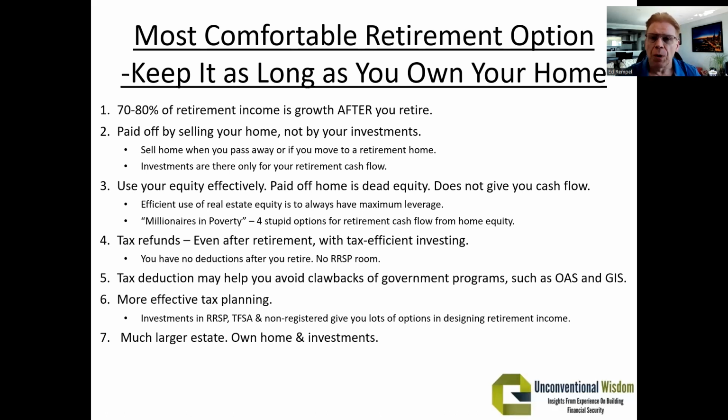Also, after you retire, you have basically no tax deductions. You may have none at all. You don't have RSP deductions or anything like that anymore. So having an interest deduction is still one really good deduction you can have. Now the tax deduction can also help you avoid clawbacks of government programs. And retired people generally are in a higher effective tax bracket at many income levels.